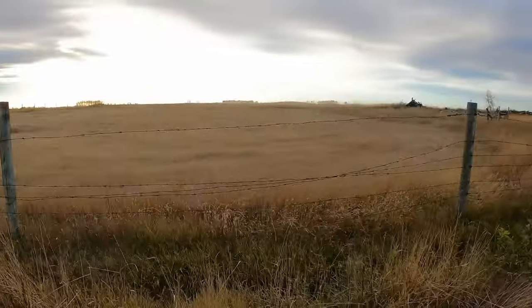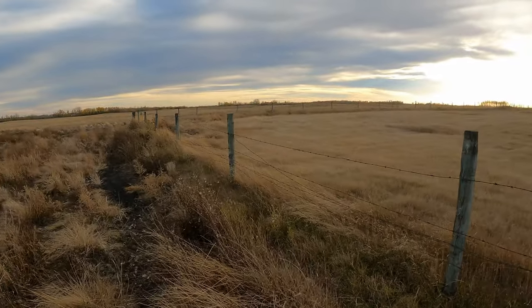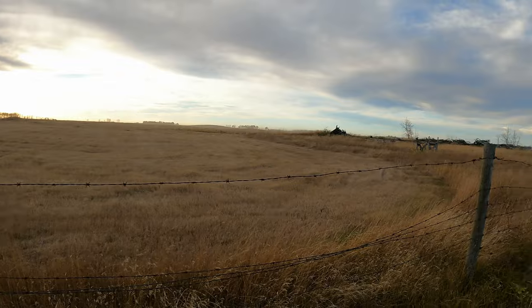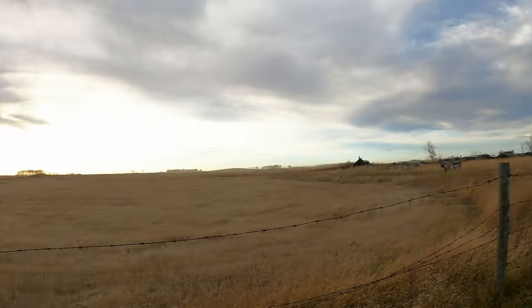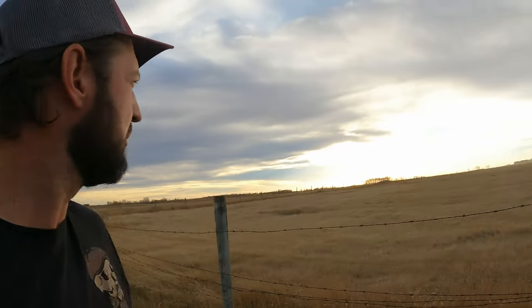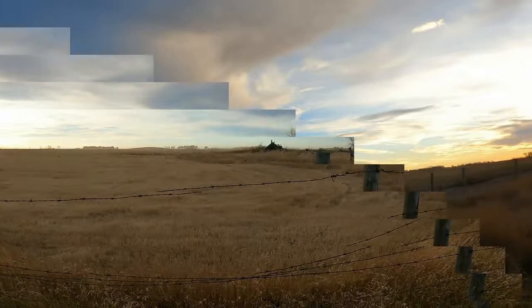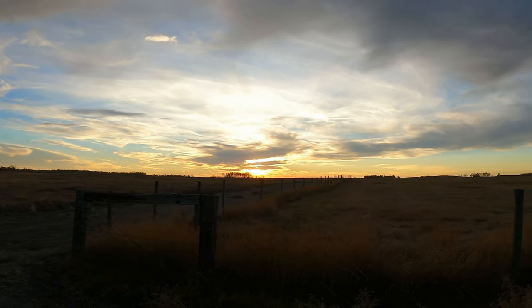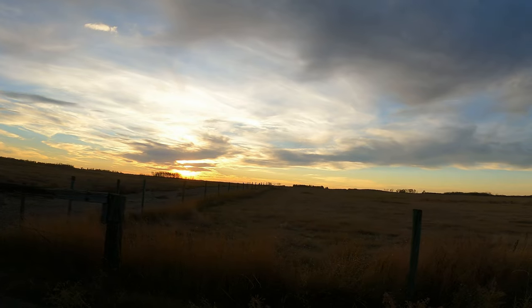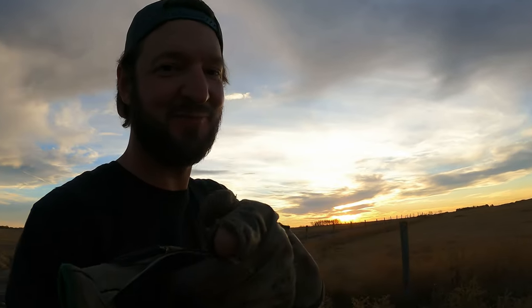Well, I got this page wire all loaded up, but I figured I may as well start on this barbed wire. There's a gap about 50 feet from here. I think that's probably an attainable goal before sunset. Sun's almost down. Football game's almost on. I'm gonna call it a night. So, until tomorrow, it's been a slice.